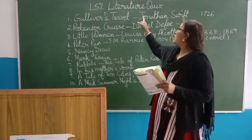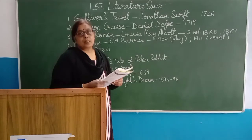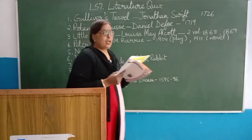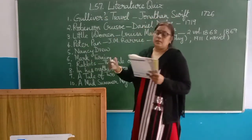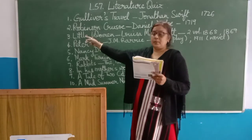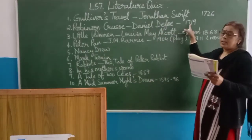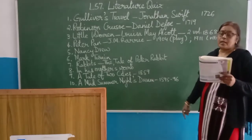And Gulliver's Travels was written by Jonathan Swift in 1726. He is an Anglo-Irish author. Next one. Whose story is based on the real-life adventures of Alexander Selkirk? Now, the name of this book is Robinson Crusoe by Daniel Defoe. Now he wrote this book in 1719, and Daniel Defoe is an English writer and journalist.